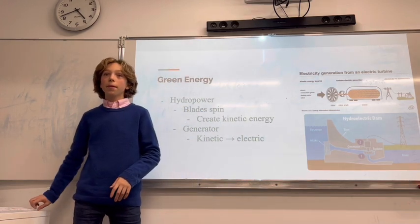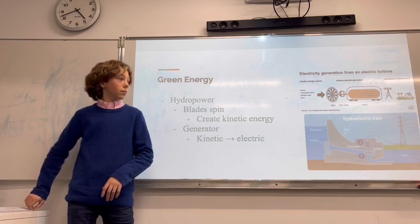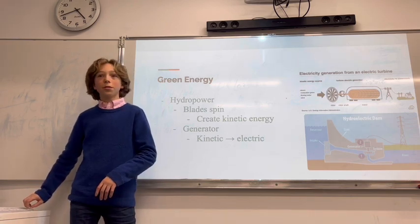What would you say is the difference, except the fact that the water affects one and the wind affects the other? There's very little difference. It's exactly the same. There's very little.